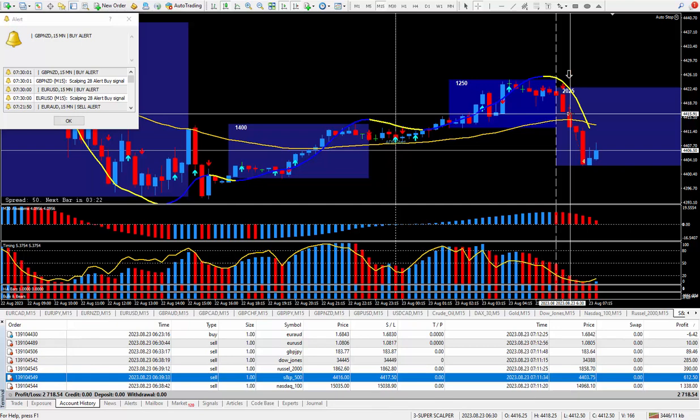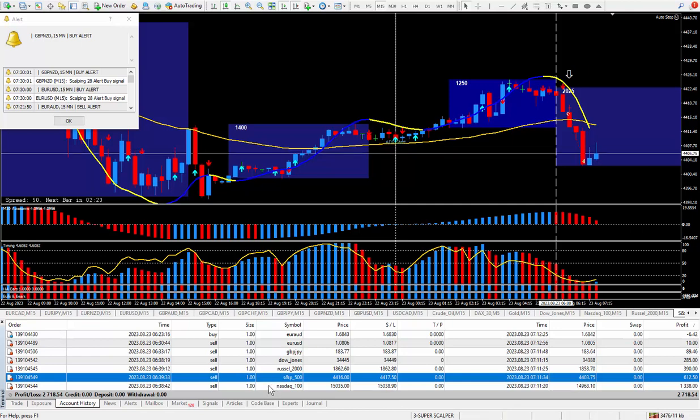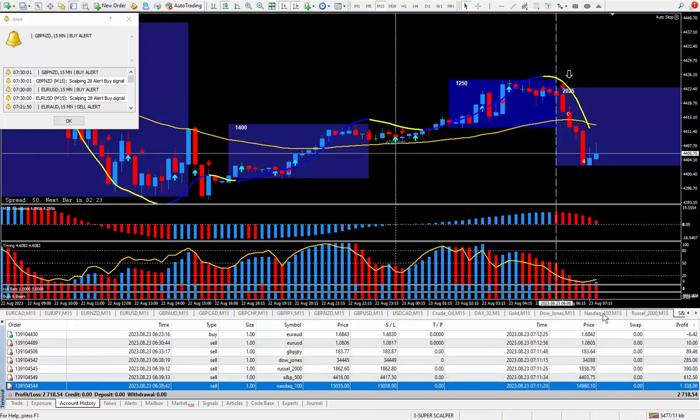So let's see, S&P, $5 for each tick. Calculator says it should be 122. So let's check that out. There it is right there, 122. You remove the last digit, and that paid out $612. Moving on to the last trade, the NASDAQ.